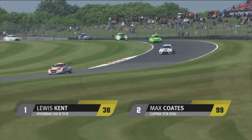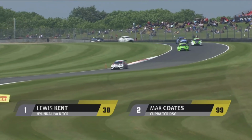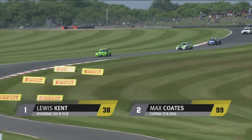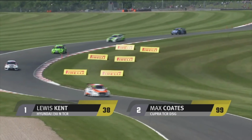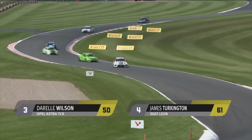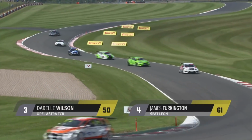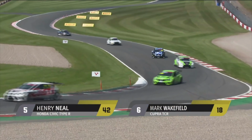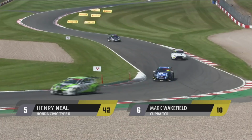Indeed it is, and Lewis Kent heads that competitive grid, with Max Coates making his Touring Car Trophy debut in a TCR car, but it's not homologated to current TCR regulations, so he runs in the TCT class. We'll give you more info on that in a moment. Darryl Wilson is back as well in his Astra. He is third, with James Turkington in the car owned by Maximum Motorsport's Stuart Lyons, who is these days the boss man of TCR UK.